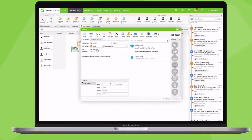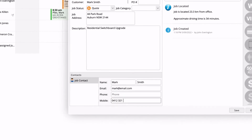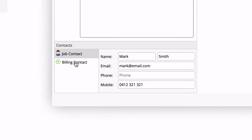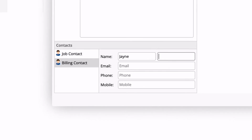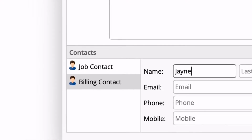For jobs where you only have one contact, we're introducing the ability to have one contact. Now, when you create a job, it starts with only a job contact. So you can add their details like normal. And they'll receive all communication that'll go to a job or billing contact. If you need more than one contact, you can just mouse over the contacts area and click billing contact. And you can add them as you usually would. Smooth, right? Let's see that again in slow-mo. We've really outdone ourselves here.